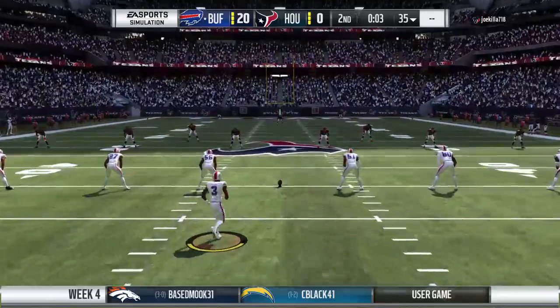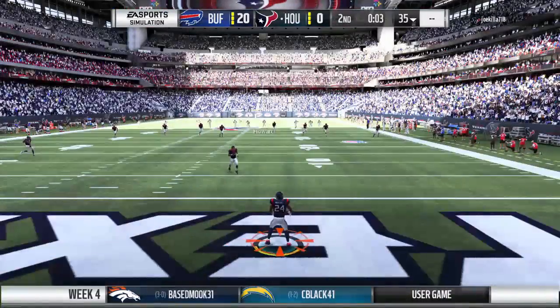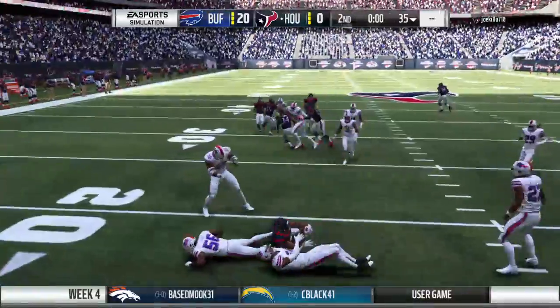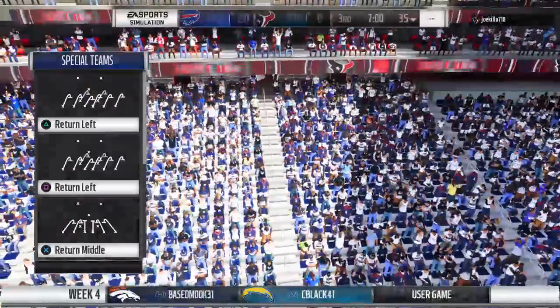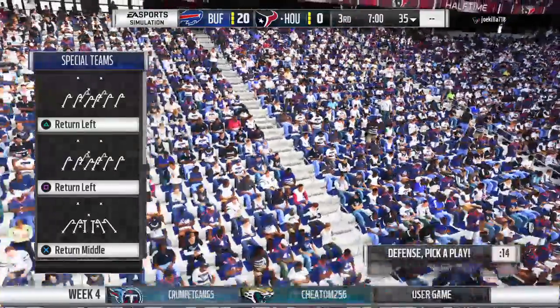Out is the kickoff unit as they run up and send this one away. That'll be taken in the end zone. So we've reached halftime with the visiting Bills taking the lead to the locker room. As we send you on over to Orlando for Jonathan Coachman in our EA Sports Halftime Report. Take it away, Coach.